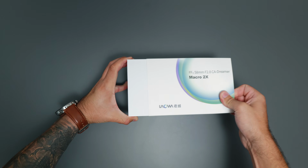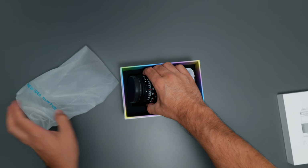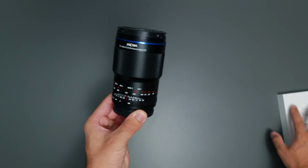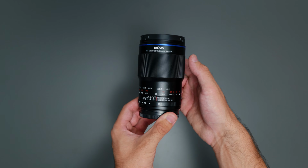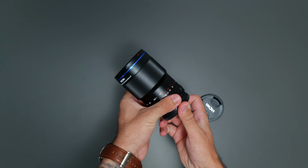is to it. Well, recently I was sent out the brand new 58mm F2.8 2x macro lens from Laowa, and today I'd like to talk a little bit more about this lens and capturing macro content in general to hopefully help you guys see whether it's something that you'd like to do more of.